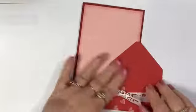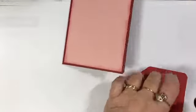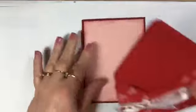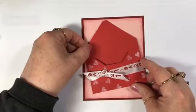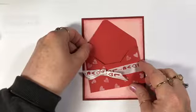There we go. And then I'm just going to put some adhesive on the back of here. Oops. Well, my gun is being a brat. Okay. And then okay. That looks all right.